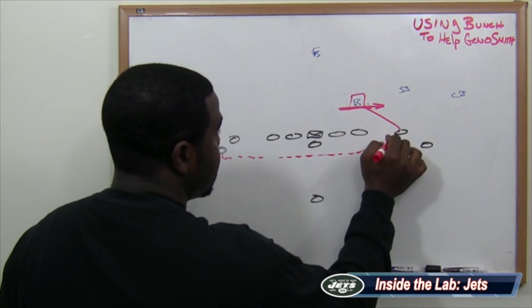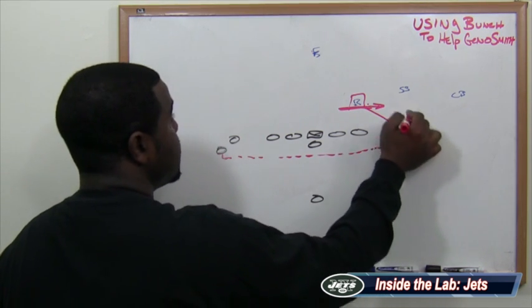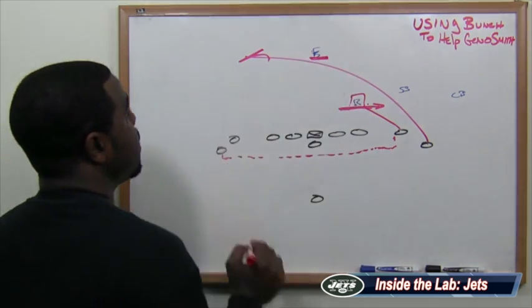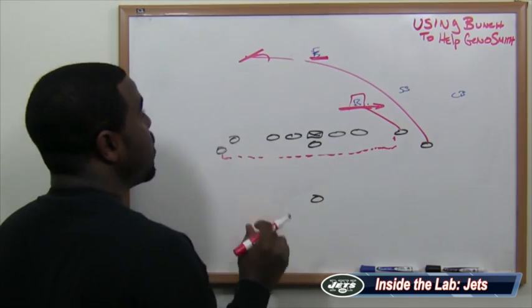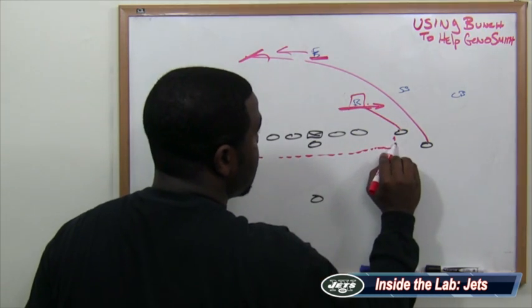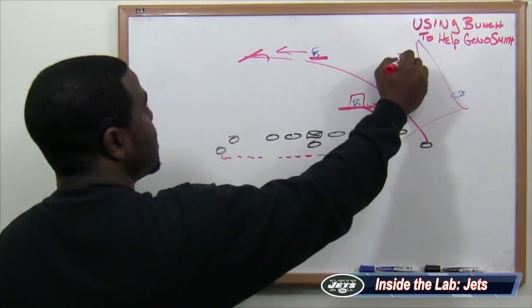Now we have this young man going across formation. He's going to be important. We're going to bring the outside receiver across the formation, trying to influence the free safety. He's going inside shoulder of the free safety to try to get him to follow him, because if he can, the receiver that went in motion, we're going to send him out and back up, and that's where Geno Smith has to go with the football.